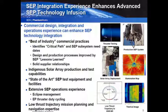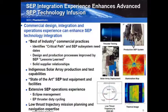Lots of lessons learned from our experience in production, design, and operations. Once again, solid supplier relationships with all the key producers. Some firms have indigenous solar array production, test, and build facilities and capabilities that could be brought. And state-of-the-art SEP test equipment also exists. Once again, the experience base is, for Boeing anyhow, well over 90 years of operational experience with SEP-powered vehicles. And there's the ability to do low thrust trajectory design, mission planning, and navigation expertise, which is also becoming more important, and that can add to the mission success chances as well.